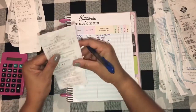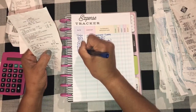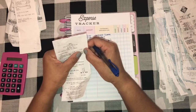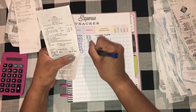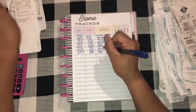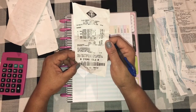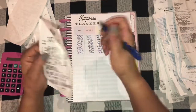This receipt is from Aldi's. And I just love the store for certain items. $3.10. $1.09. And I bought some insulated bags too. I had a couple different receipts. Bought insulated bags and it was $2.89. Sam's Club. This was on March 2nd.